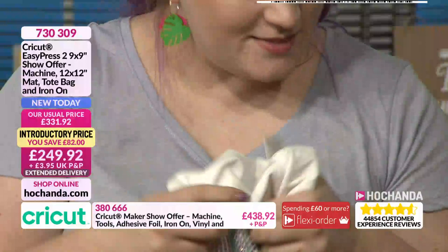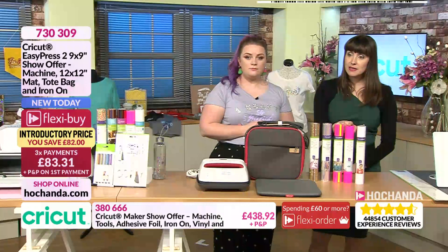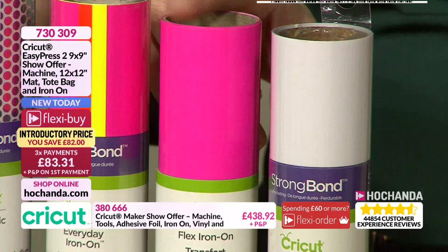And then, is this like a neon? Normal everyday iron-on, so perfect for t-shirts. And yet, you've got all your neon colours in there, which are beautiful. And then this one? That's the Sport Flex iron-on, the same as in the other bundle that we've just seen. And then last one? And a white version of that as well.